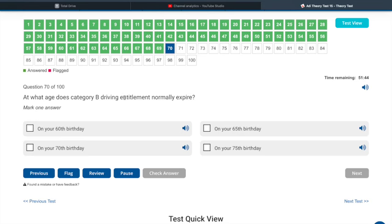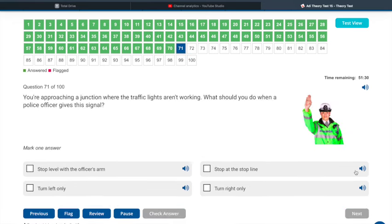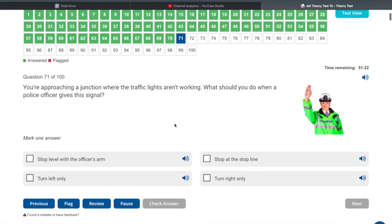What age does category B driver entitlement normally expire? 70, I believe. Then you've got to apply for your license and go again. You're approaching a junction where the traffic lights aren't working. What should you do when a police officer gives a signal? So that one's going to be stop at the line. See, stop level with the officer's arm. No, it's stop at the line, I would say, because you're looking at traffic lights, and where there's traffic lights, there's a stop line, so you just carry on using a stop line.